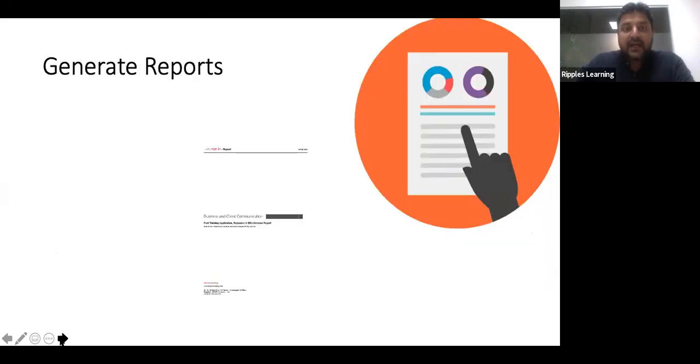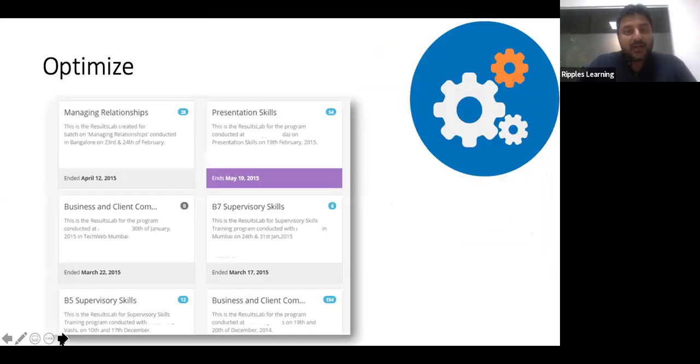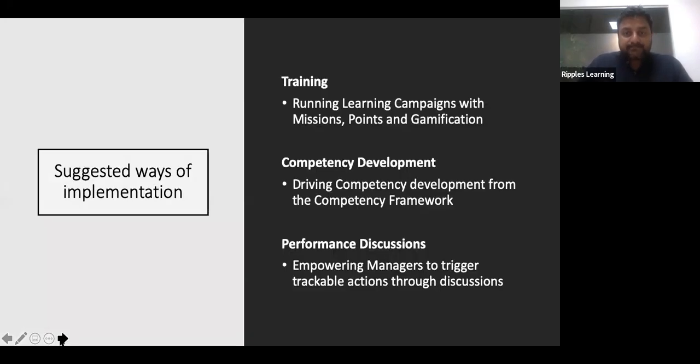Right now, from a training manager's perspective, you can see which programs are happening and how exactly they are happening. But technically, this is what is happening: you're running a campaign with missions, points, and gamification. You are driving competency development through a competency framework. This also allows managers to trigger trackable actions through discussions, because this also has a manager login.